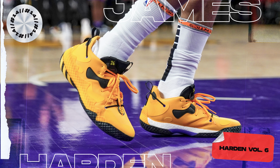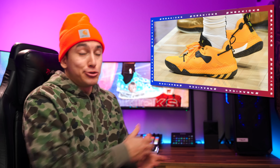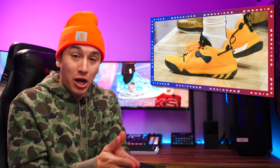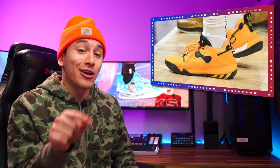Next up at number 14, we got James Harden with a new colorway of the Harden Volume 6. During his marquee matchup against the Lakers, the LA native rocks a new colorway of his latest signature sneaker, which is actually inspired by a Laker legend.